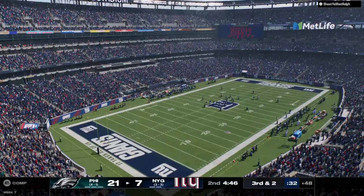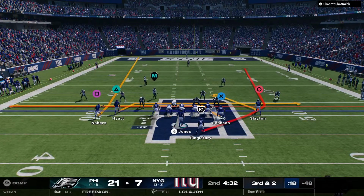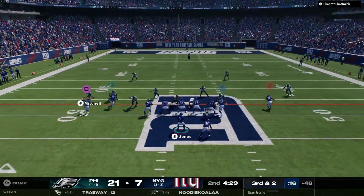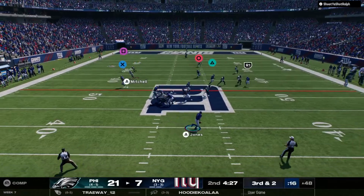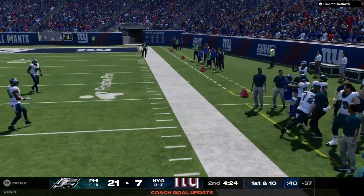The running lanes have definitely not been there for him here in the first half, and I don't think it's all been his fault. His offensive line hasn't given him much space. A loss results there. Escaping the pressure right. Able to find the open man. That's complete.